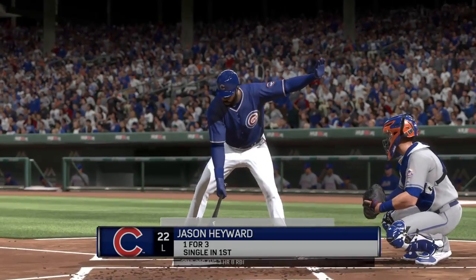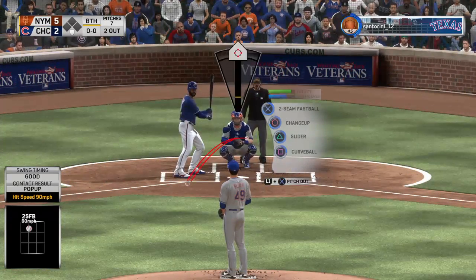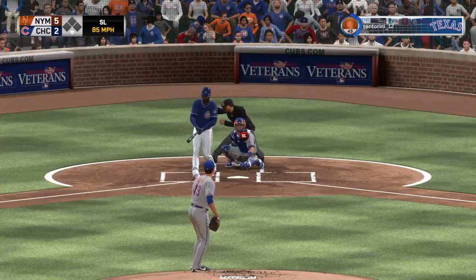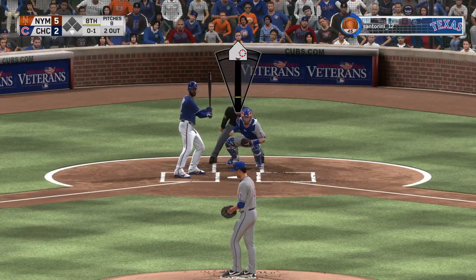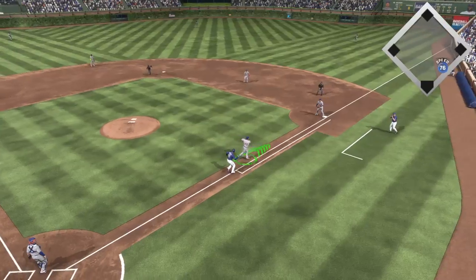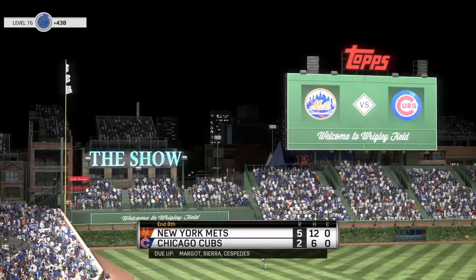Stepping in, Jason Hayward. He's working on a 1 for 3 thus far. Here comes the first pitch. Just a bit jumpy that time. Swung on and missed. Well, that slider right there, that's what makes him tough against the left-handers. That pitch is almost impossible to hit. Weak roller right side. And 8 innings have come and gone now as the inning is over.